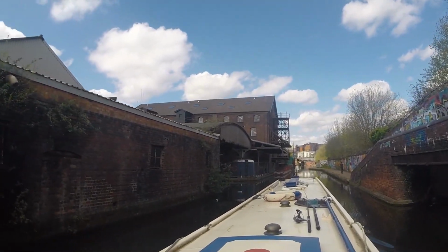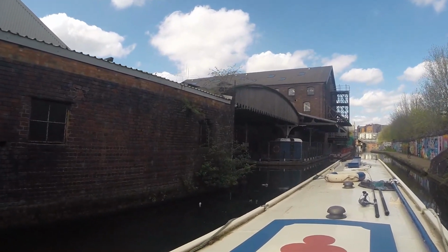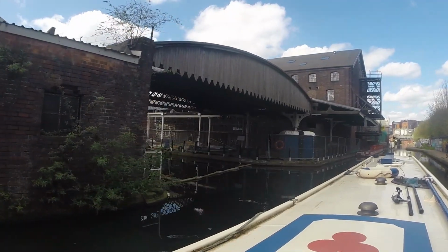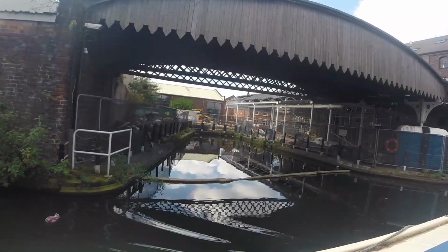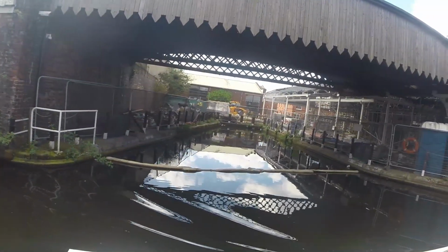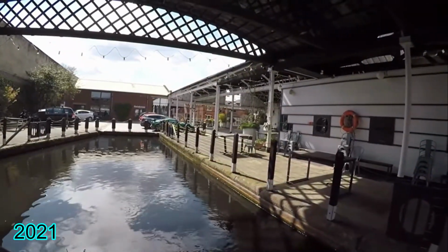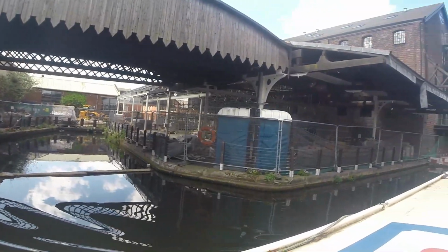So there's the Bond Warehouse. That's where I stayed last year. They're obviously doing some work. I think BBC are coming into here. So it's going to be a new sort of BBC place. So me and Tom from Snagbro stayed in that basin there, a couple of years ago.